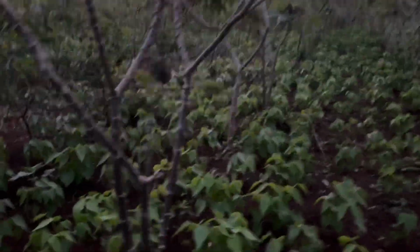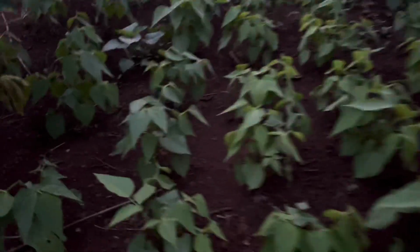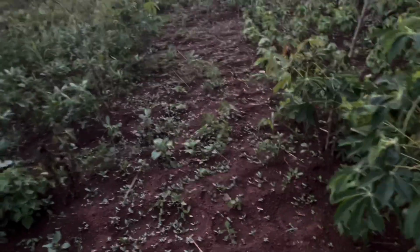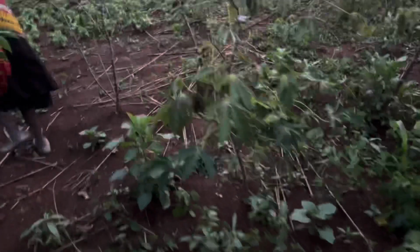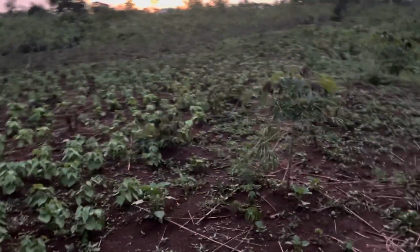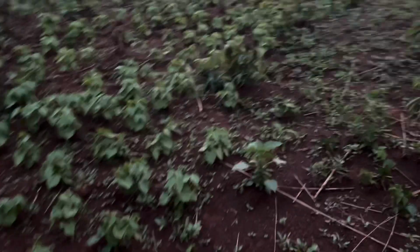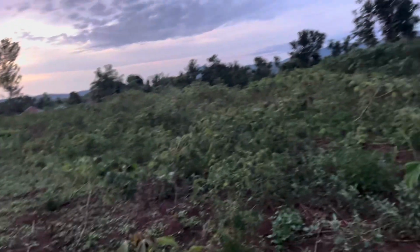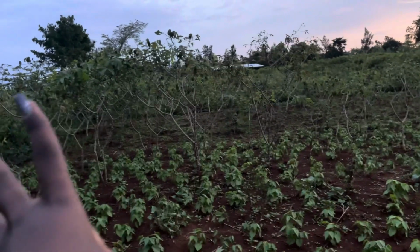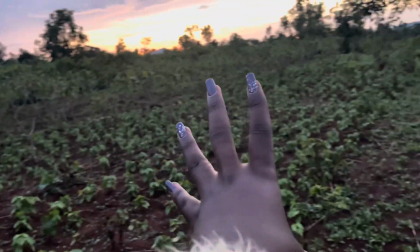Walking through. So they usually plant beans in between so that you cannot waste the space. Yeah, this is the garden. Here, they remove some cassavas, but it's all the way down there. Uko hivi.